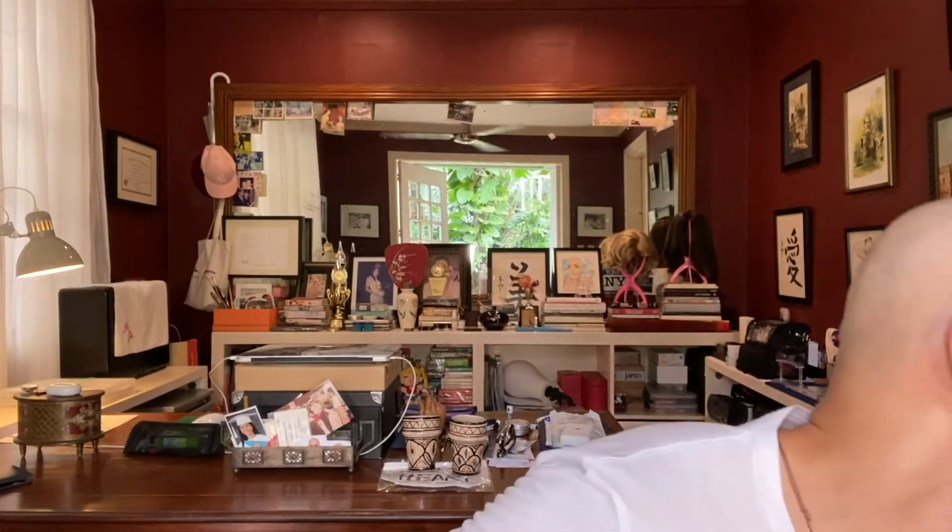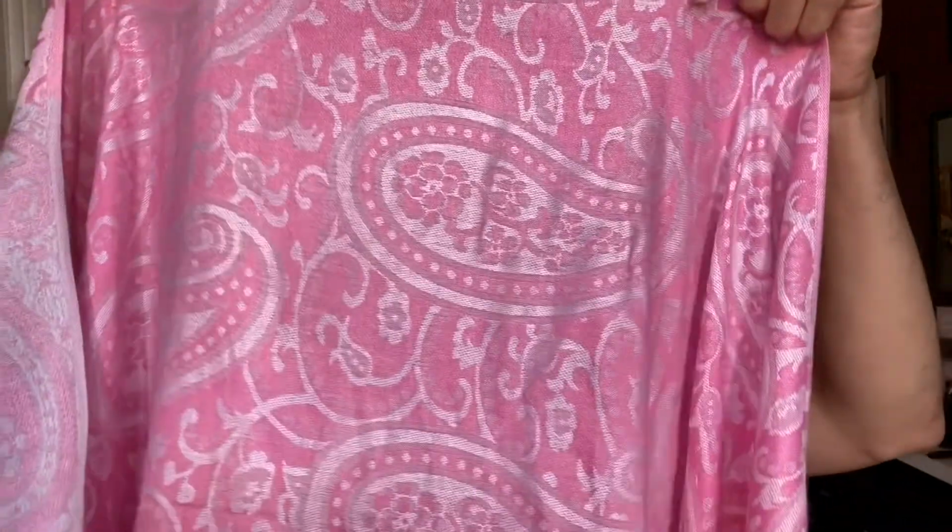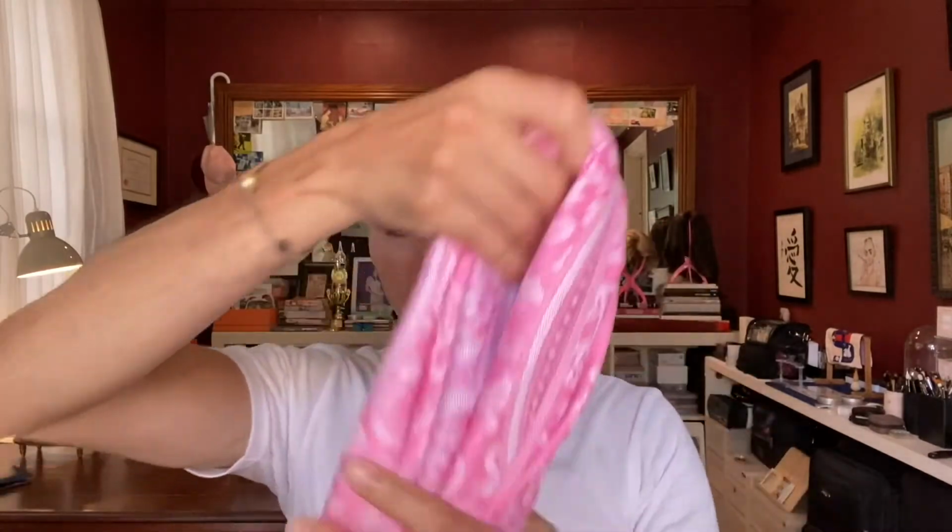And speaking of textiles, the other thing that I bought is this pashmina, this very nice pink pashmina with this paisley print on it. When I picked it up, the guy was so surprised because I don't think he was expecting me to pick this pink color. I think he was expecting me to pick a more masculine color, but I do love the pink because it just brings out the green tones of my skin. And who doesn't love pink?